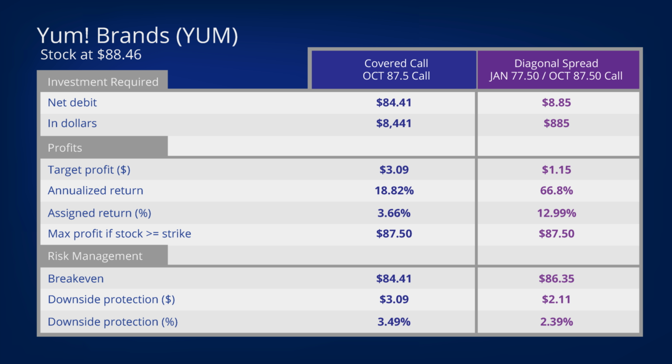We see that the dollar profit on the covered call is nearly 3 times as large as for the diagonal at $3+ versus $1.15. But if we were to invest the same dollar amount in the diagonal as you would in the covered call, you would have a profit of $1,150 versus the $300+ from the covered call. And that is why we see the annualized return far higher on the diagonal.